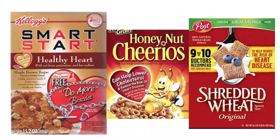Now, we know a little bit more about what is healthy and what is not healthy. And most people here would not say cereal is a healthy food because cereal is mostly simple carbohydrates. Now, it does have a little bit of fiber, and because it has a little bit of fiber in it, they can actually legally make a claim that it can help lower cholesterol. They can legally make a claim that it's heart healthy.